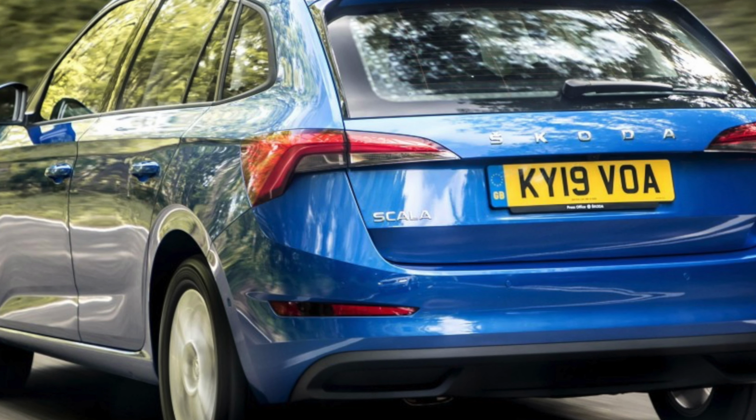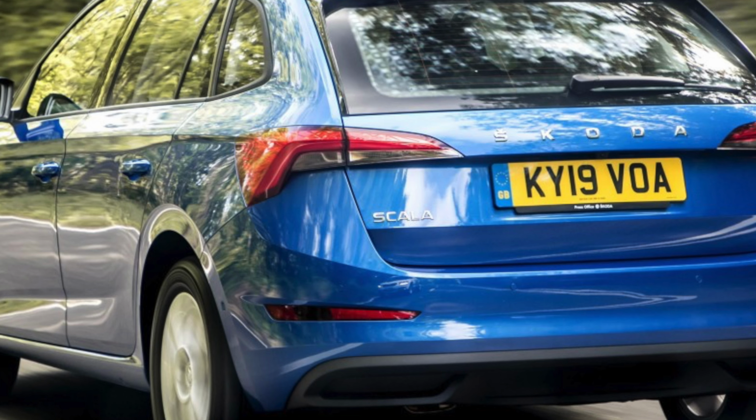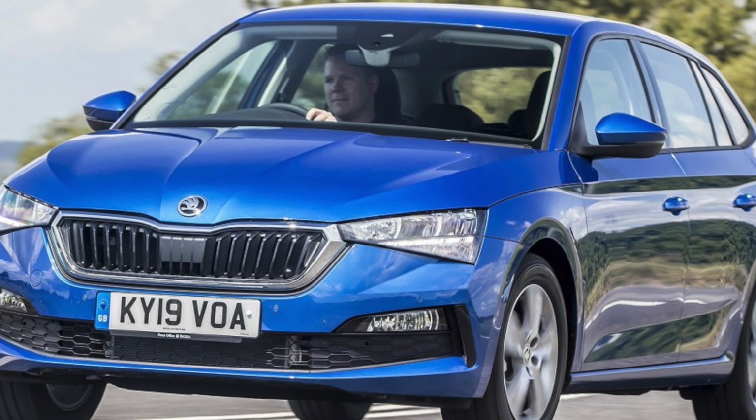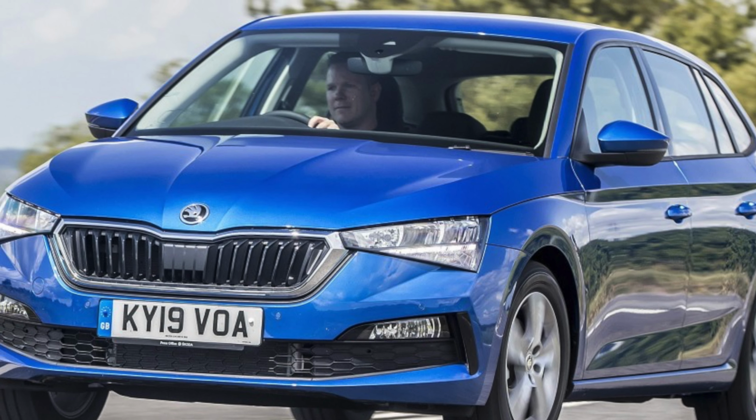Today we'll talk about the problems and weaknesses of Skoda Scala. Size isn't everything. It's all well and good being able to fit 11 suitcases into the boot of a Skoda Octavia, but not everyone's family is that indecisive when it comes to holiday packing. That's where the Skoda Scala comes in, which is still highly practical and excellent value for money, but doesn't have an enormous rear end that makes it difficult to park in a multi-story.